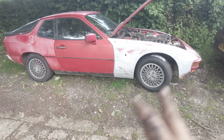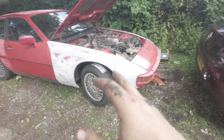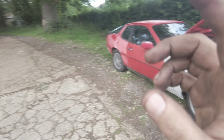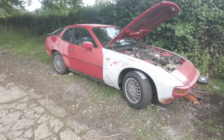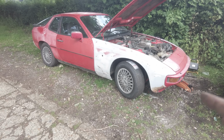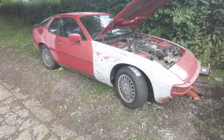So I'm thinking if I can get this thing to run, it has been about 4 days since it last ran, and even then it didn't run great. If I can get this thing to run, I'm going to see if I can take it for its first ever drive. I have no idea how long this thing's been still for. I don't think it's driven for around 10 years, so this should be interesting.